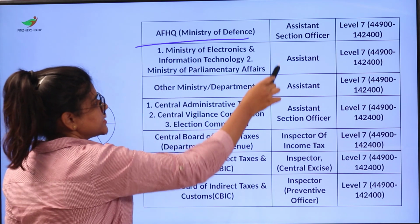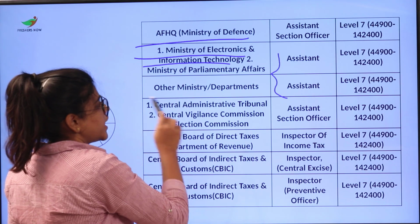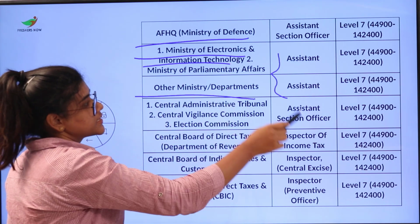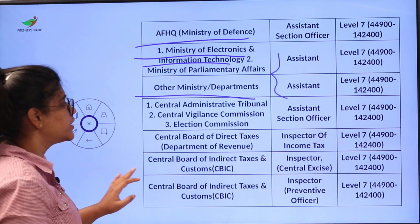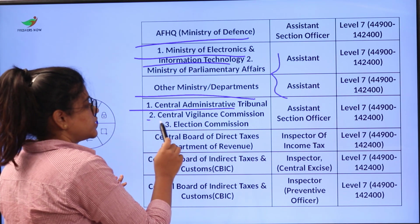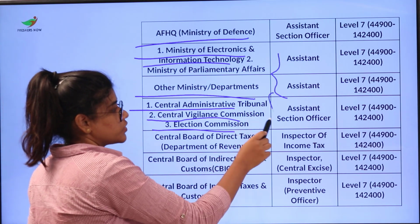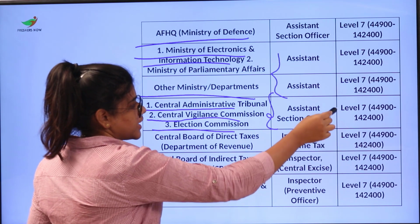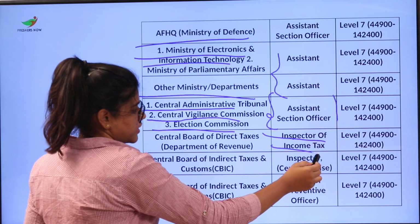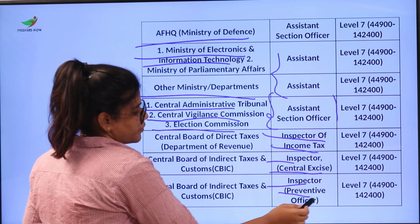Then for the Assistant post under the departments of Ministry of Electronics and Information Technology and other ministries and departments, the pay scale is on level 7, which comes under 44,900. Then for Central Administrative Tribunal, Central Vigilance Commission and Election Commission, the post name is Assistant Section Officer. You have pay level 7. It's the same for the Inspector of Income Tax, Inspector of Central Excise and Preventive Officer.